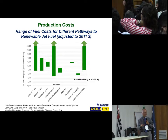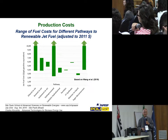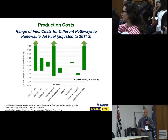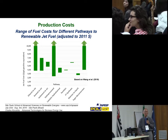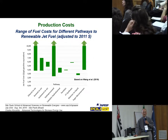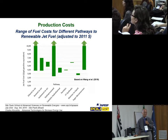So ethanol as a transportation fuel, not a drop-in fuel, but as a transportation fuel, is cheap. Sawani, do you have any idea how much it costs to manufacture ethanol from sugarcane right now? Anybody know? You have any idea how much it costs to produce ethanol from sugarcane right now? It's around 20 cents of dollar per liter. Okay. 20 cents of US dollars per liter, the average.